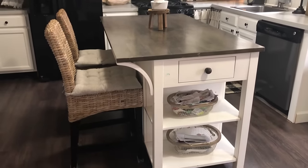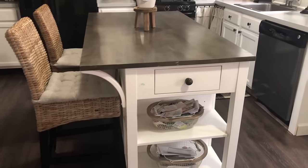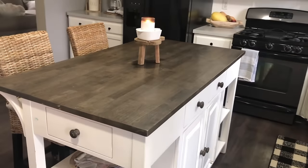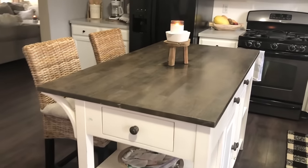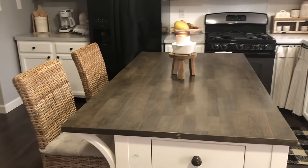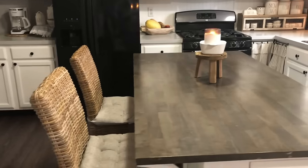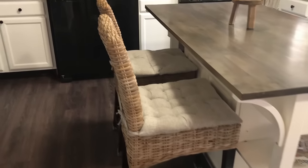Our island is from Facebook Marketplace. I got this for $300 when we first moved in. I just could not believe that this was on Facebook Marketplace. The people were actually moving, and I scored that. I was so excited about that. The chairs are also Facebook Marketplace. They were a separate find.